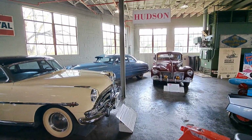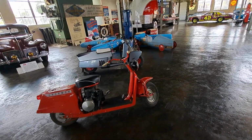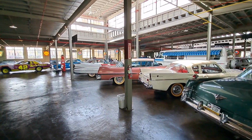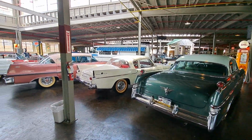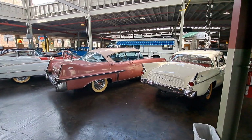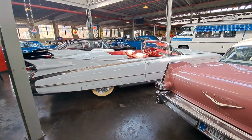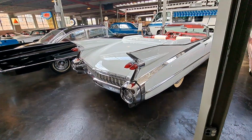Nice coupe back there. Got a couple scooters here. This one's a Cushman. Look at the old soapbox derby cars. So you can see why you'd want to come here. There's the whole Auburn Cord Duesenberg Museum, and then there's this Auto and Truck Museum. And I think it's $25 to do both. Look at the 59 Caddy convertible here. Show you the tail fins on that. It's wild. That's the ultimate in 50s right there.